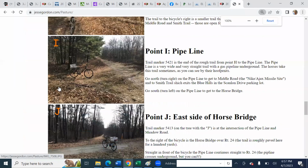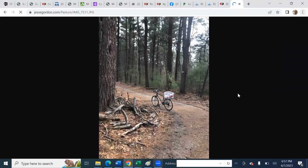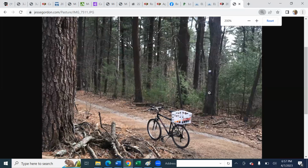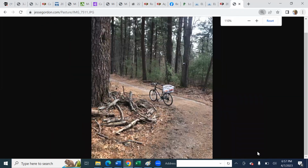This is where Pasture Road meets Meadow Road. Meadow Road goes to the Donovan School. We have another video about that. And Pasture Road is where we came from on High Street. This is the meeting point of the two. It has a trail marker 5414. And behind the bicycle is where the horse bridge is. I'm pointing away from the horse bridge, in other words.